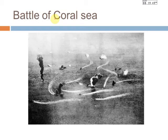The Battle of Coral Sea was the battle to defend Australia from Japanese invasion. And this is the first battle fought entirely with planes, because they fought in the middle of the ocean. Normally you'd get people fighting on the ground. But again, it was supposed to defend Australia from a Japanese invasion.